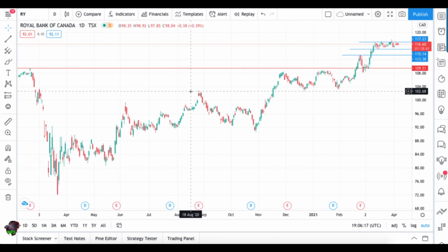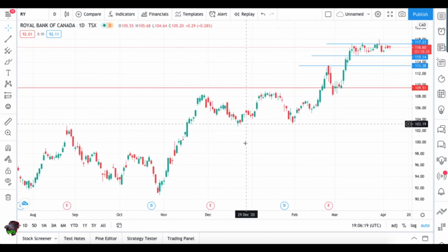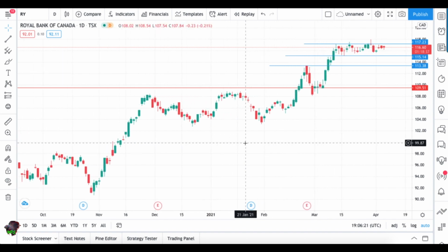The higher the time frame, so basically weekly has more advantage over daily. So we are looking at the weekly charts in order to make some good decisions. Also, monthly chart, once a month you look at the monthly chart to see where the market is located.